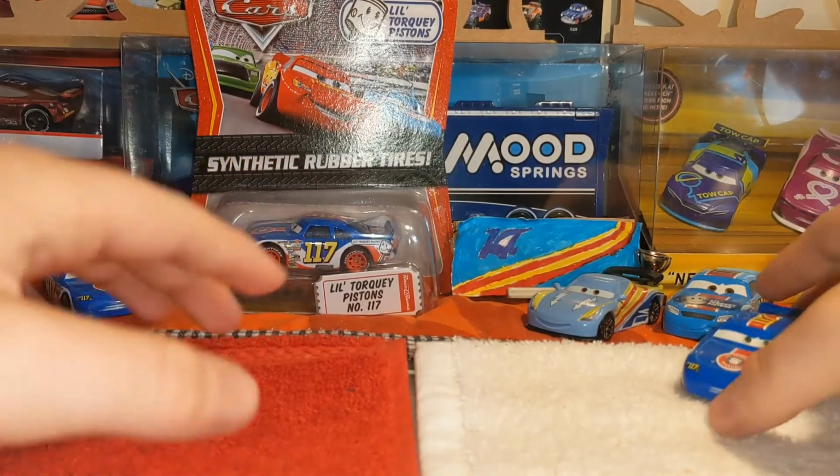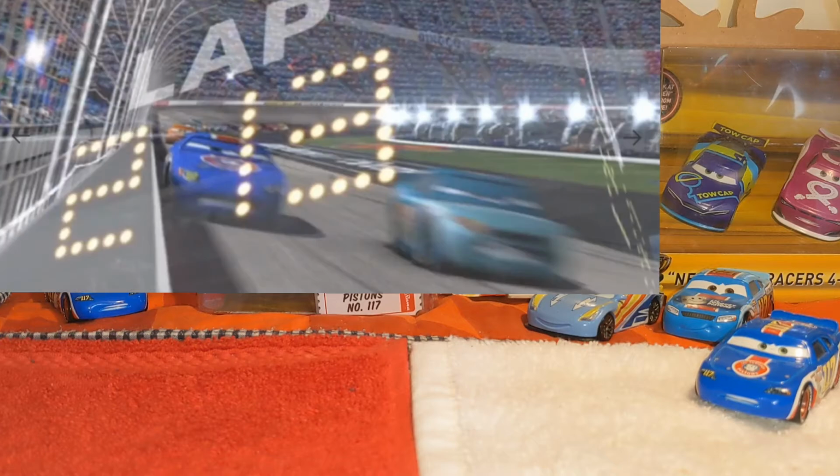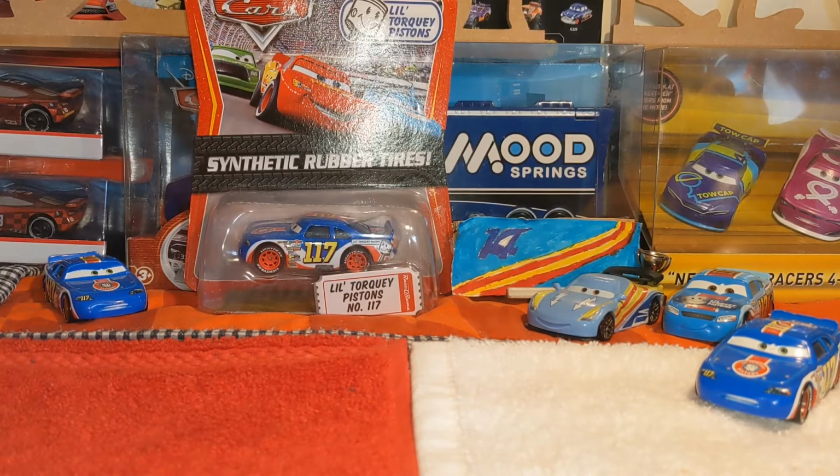But before we get into the review, we're gonna add some pictures on the side of the screen this time of where he was seen. Pretty much in the Dinoco 400, where he's racing against Lightning McQueen, Chick Hicks and the King. We pretty much know, of course.